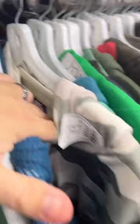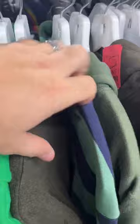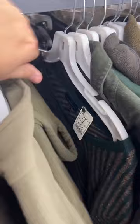Here's a Nike, it's a camo Nike. This is like the one that we found last week. This is the guy's version to go along with it. It's $15, so I'm gonna pass. Oh man. Sorry, Chad. It's super hard for me to show these labels.